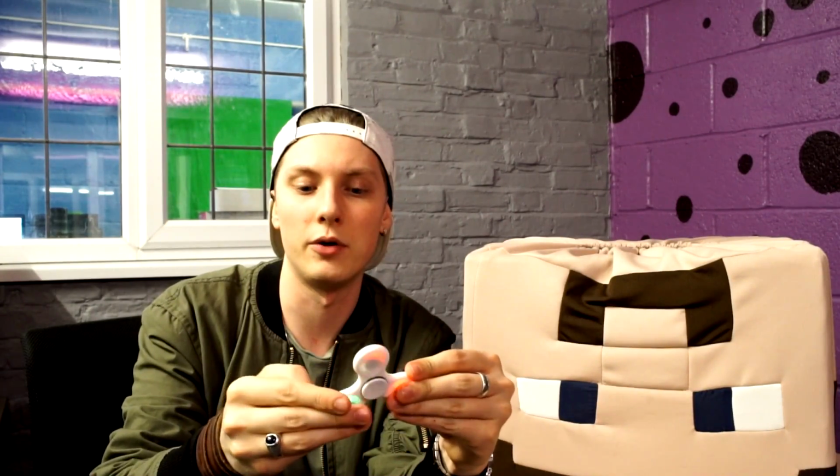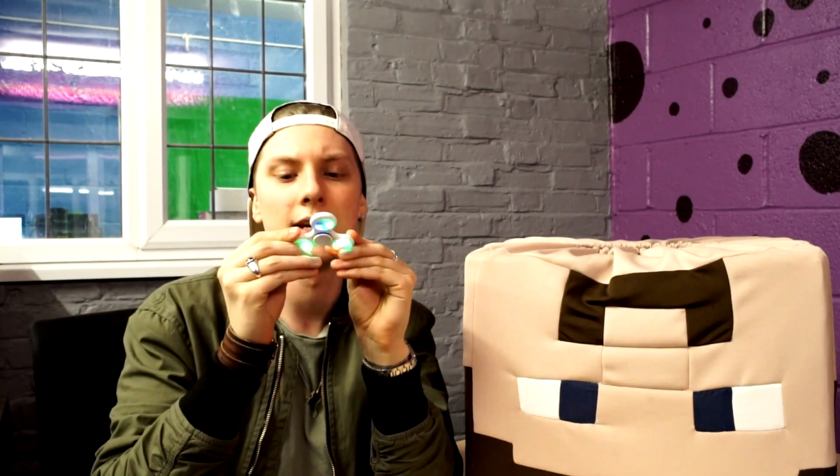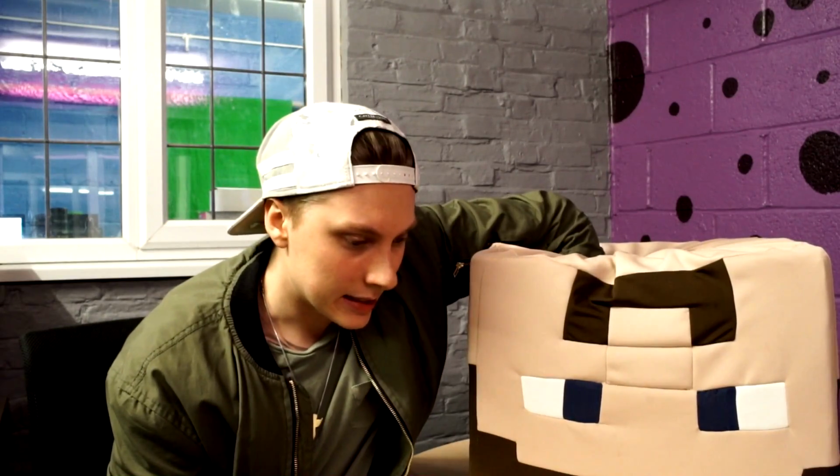So it has 3 different modes, which is actually quite interesting. Again, very, very plasticky. In fact, it's so plasticky, it feels horrible, but it looks really cool. I guess that's sort of like the compromise with this particular fidget spinner. So anyway, back into Steve's head, and I can feel a few that I know already.